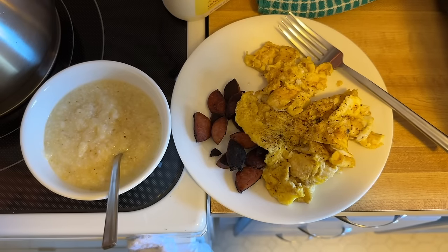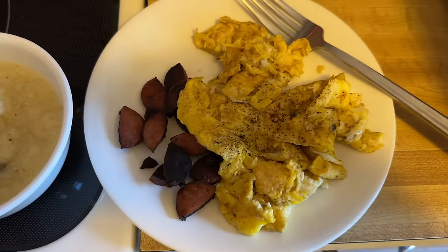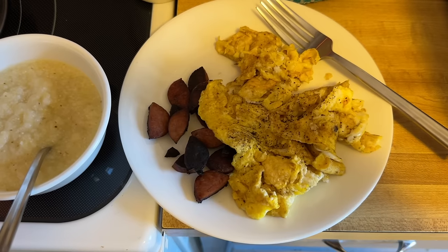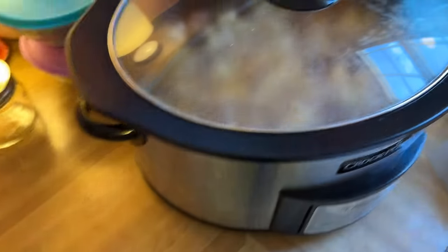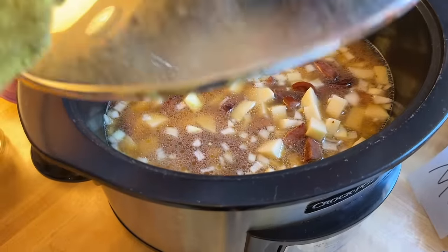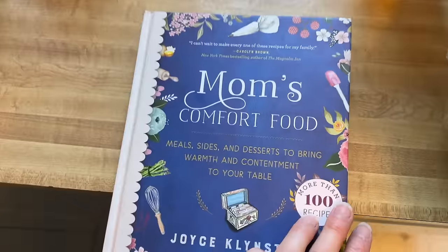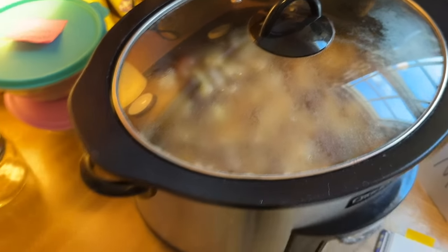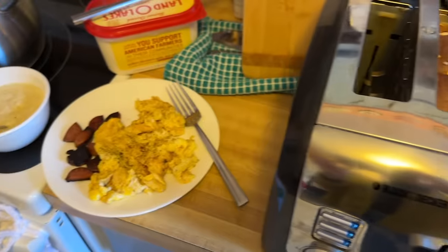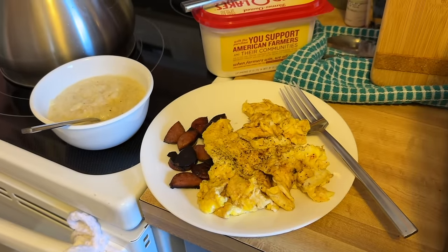I made a fancy lunch just for me. Some grits. I had to brown up sausage for soup tonight. And I made some eggs. My toast just popped. And here is dinner in the crock pot. It is a sausage kielbasa soup from my favorite cookbook, Mom's Comfort Food by Joyce Klinstra. My husband bought me this cookbook over COVID, and I absolutely love almost everything that I have made. Actually, probably everything I've made in this cookbook, but here's to lunch on Tuesday, December 19th.